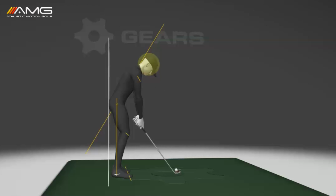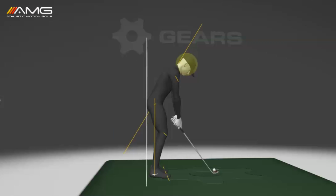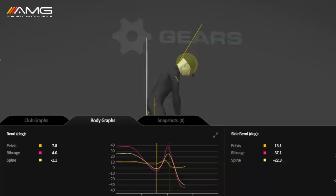So anyway, let's start out at address, and we're going to look throughout this video at the angle of the rib cage here of this golfer and the pelvis. So just the angle from this down the line view, and we'll look at some different views too, but basically what happens here to maintain this look. So we'll start at address, and based on the gears information, the rib cage is at 37 degrees bent forward and the pelvis at 12. So rib cage here 37 towards the ground, pelvis at 12.